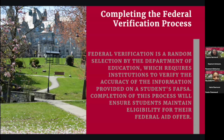One last thing we want to go over before we talk about the types of aid is the federal verification process. Federal verification is a random selection by the Department of Ed. It does require us as the institution to verify the accuracy of the information that a student or the contributors would have put on the FAFSA. So if you are selected for verification, not only will you know by reviewing the summary of your FAFSA after submitting it, but we will reach out to you through email and through your aid package to let you know that you need to submit some additional information if applicable.